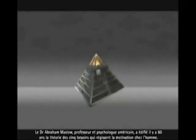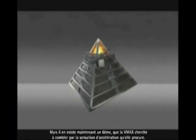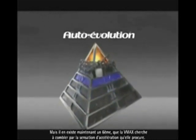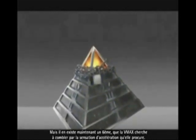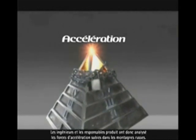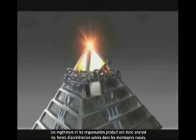American psychologist and professor Dr. Abraham Maslow theorized of the hierarchy of man's five needs for human motivation. Those five needs have stood up for over 60 years. But now, there's a sixth need. It is through the sensation of acceleration that the new VMAX would look to satisfy this final need.